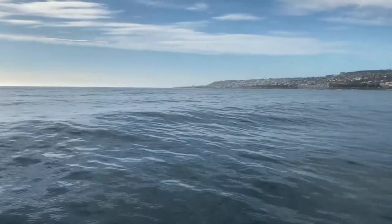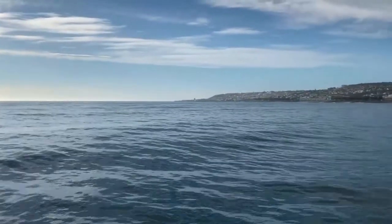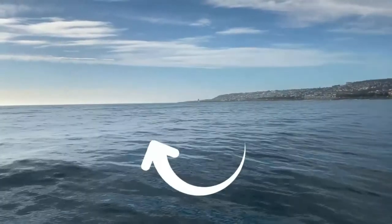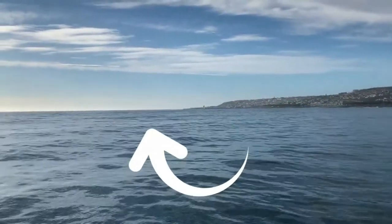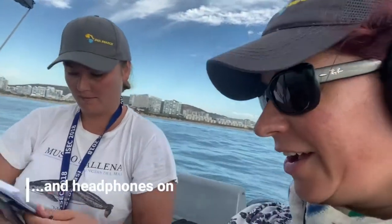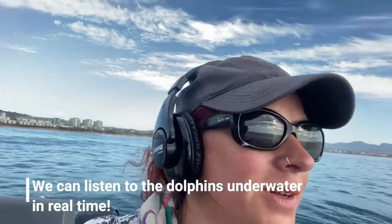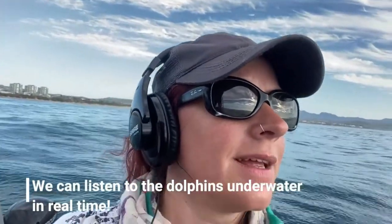And we are quickly putting all of the hydrophones together. Just at 1 o'clock there, just behind. There is lots of whistling and echolocation. Nice big group of bottlenose dolphins. Woo! A little bit of social activity on the front here.